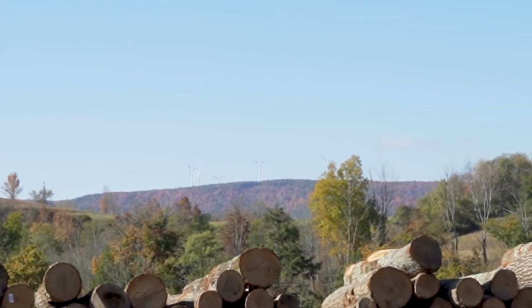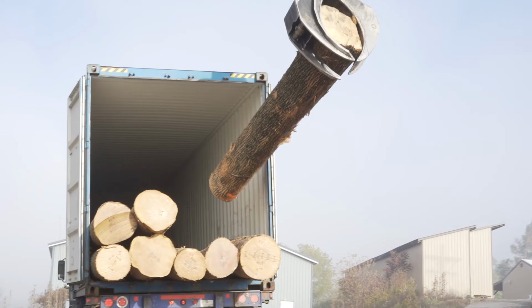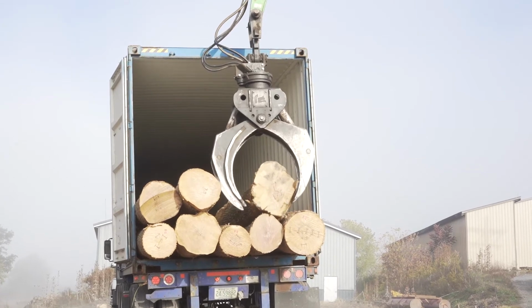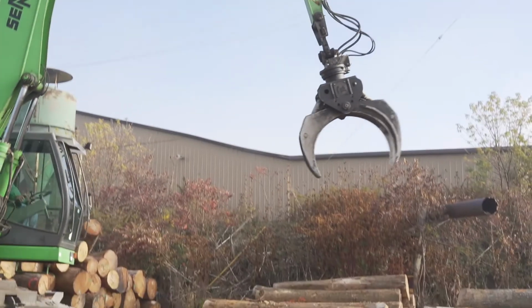Do you ever allow students to job shadow with you? No, I don't. It's way too dangerous, for one. There's too much movement with my loader. I stack logs, and sometimes my log piles are pretty high. I mean, I can stack logs close to 40 feet high, and it's just too dangerous to have anybody out there around me.